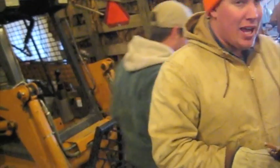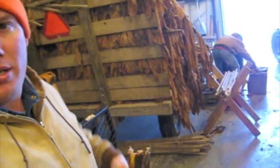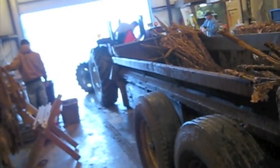35,000. They better get to stripping. One of the guys my brother went to high school with has 35,000 sticks down right now, and they're working on stripping it up, trying to get it ready to go to market. They actually had to go to market today, so I guess they left their guys stripping while they went to town to sell. They had to make room.